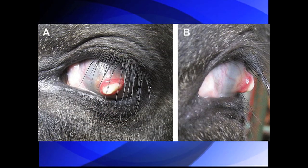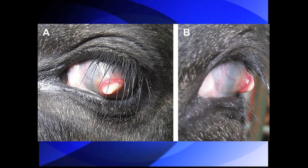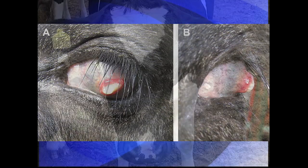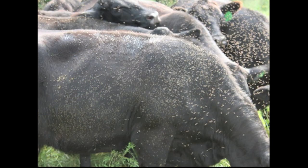along with a topical fly repellent, is the best course of action to reduce the spread of pink eye in the herd. Active cases of pink eye with excessive tearing attract flies that spread the bacteria quickly. Work with your veterinarian to determine the best antibiotic for your situation. Isolation of the affected animals will also help limit the spread.